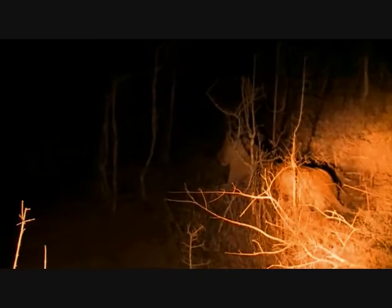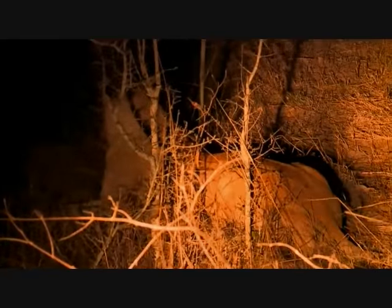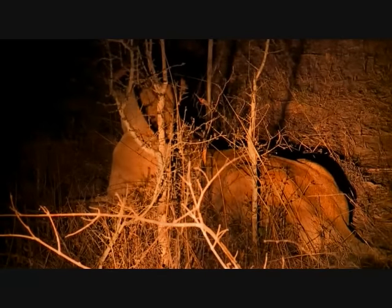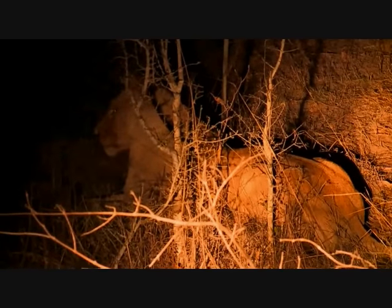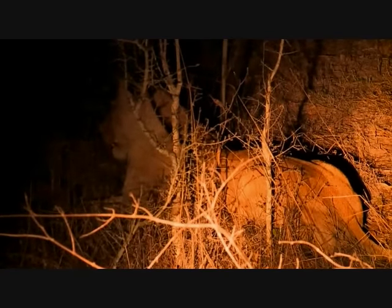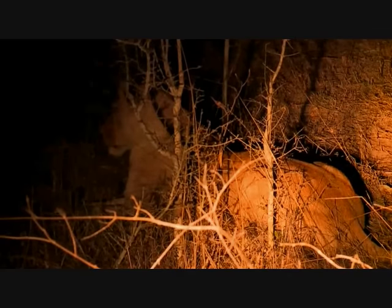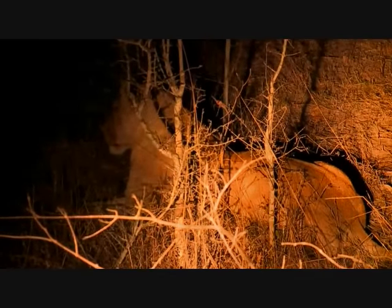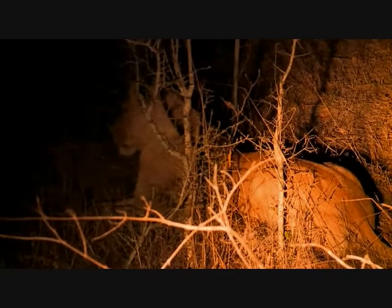Now, I'm just listening to Brent's update as well as to where the other two lionesses are. This has been the most incredible evening. How amazing is this to sit and watch how these animals coordinate their hunts on a night like tonight when there's so little light. And we've been very, very careful not to disrupt them.